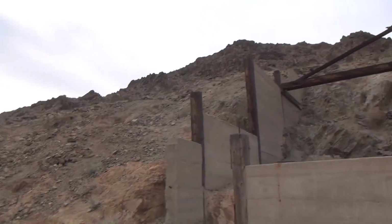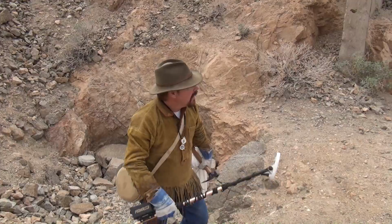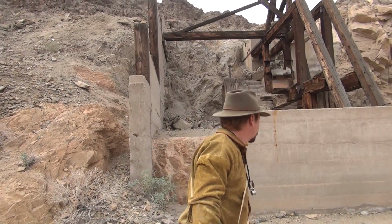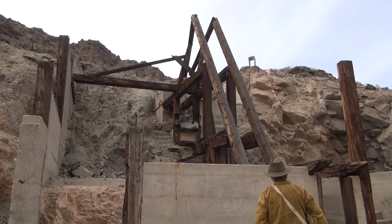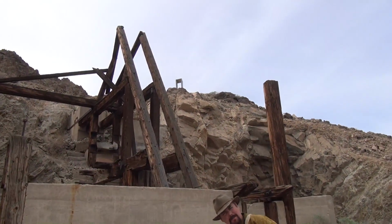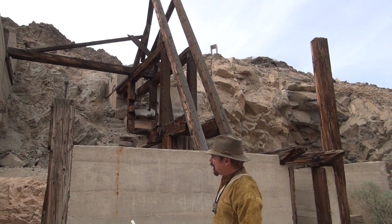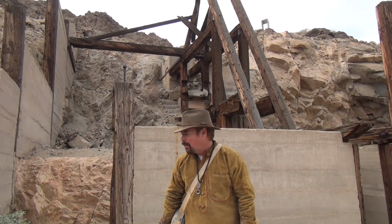Look at that. Here's the mill. You know a mine's rich if it's got its own mill. Take a look at this. Woo, look at the size of those timbers. How do you think they got them up here? That's just crazy. Anyway, they were processing the gold ore out of here because it was so fabulously rich.